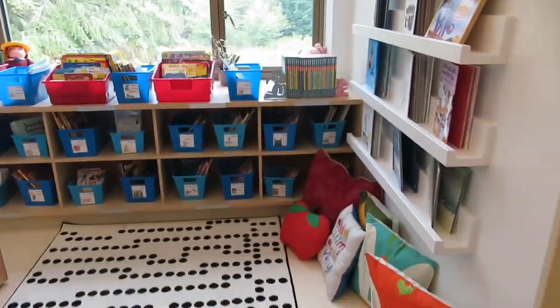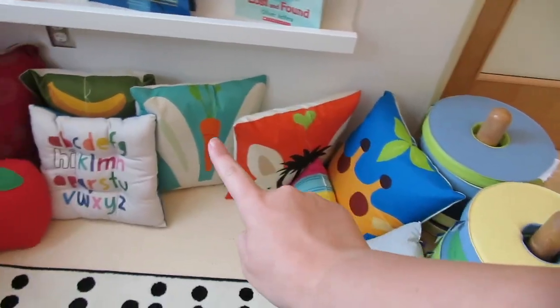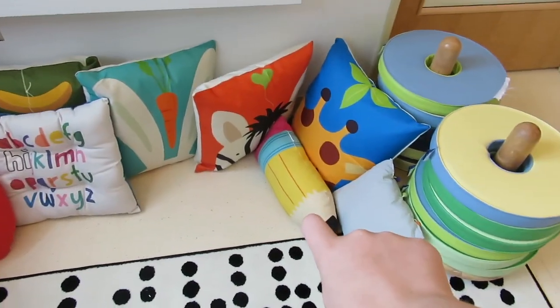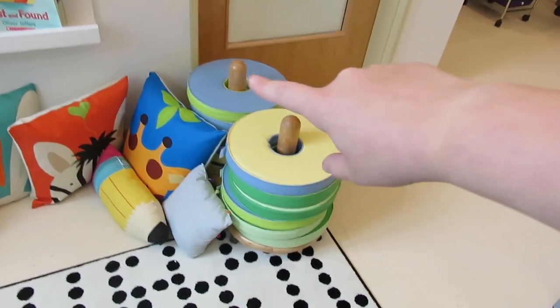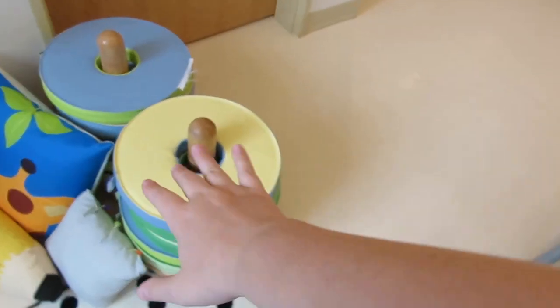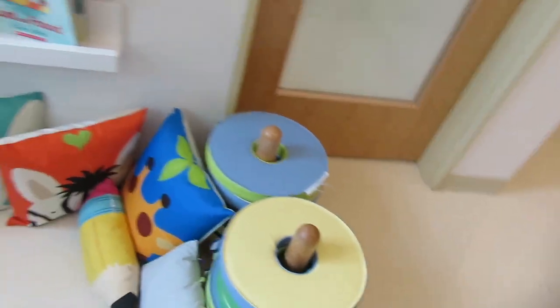And I absolutely love this space. The rug is from IKEA. The little animal pillows are from Amazon. These two pillows and this pillow are from Target, and then this one is from the Dollar Tree. These little flexible seating options came with my classroom, and so the kids can use these to sit on or read with or anything like that. They're just like more pillows for them.